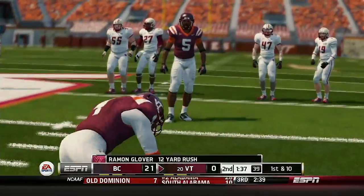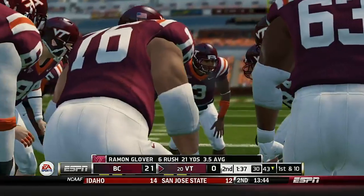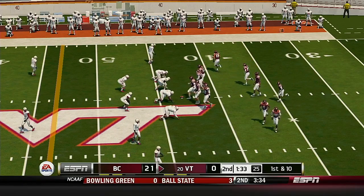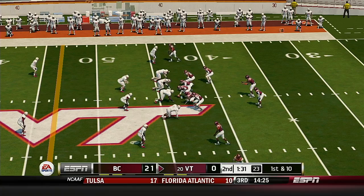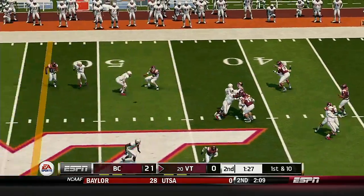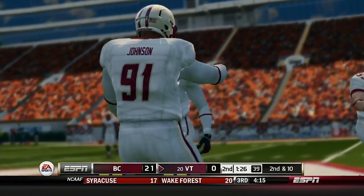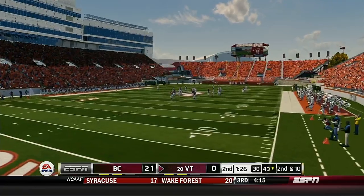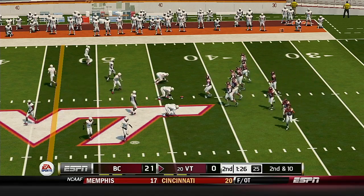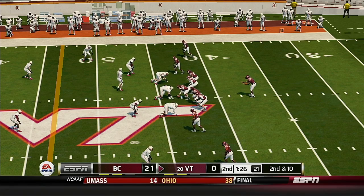Makes it out to about the 43. Receiver. A little too much juice on that one. And this quarterback sometimes gets a little bit too excited back there and tries to put too much on it. He's got to relax and just make a good throw. So it's second and 10. Ball on their own 43.